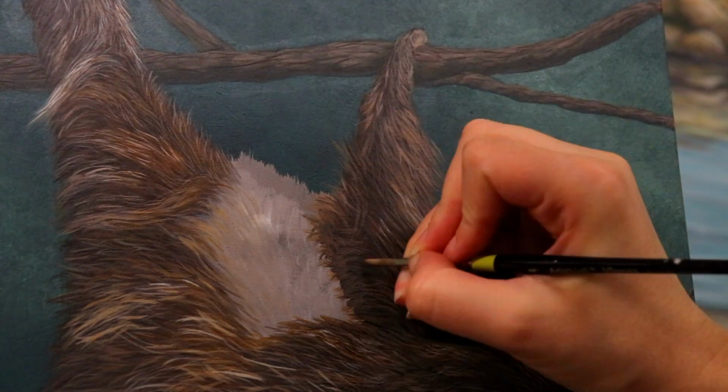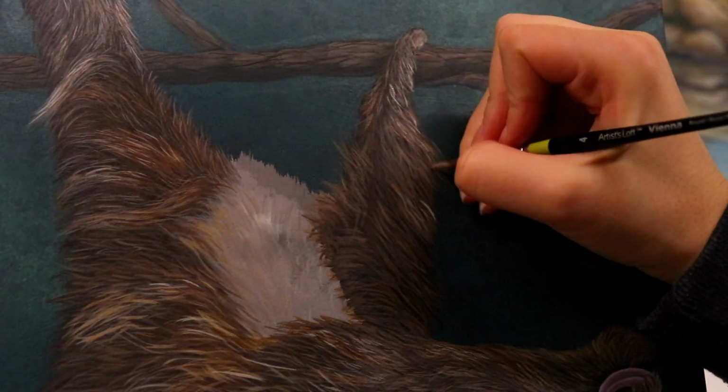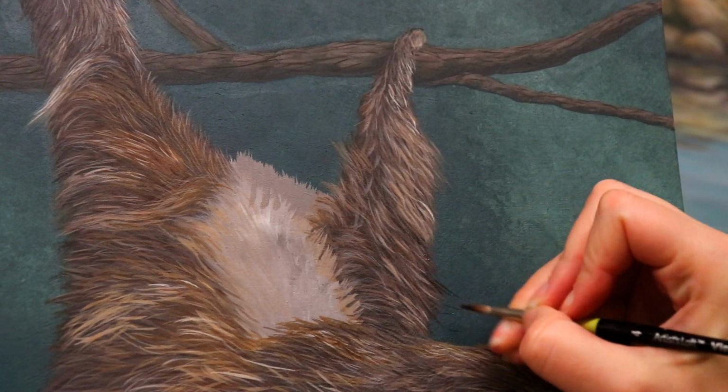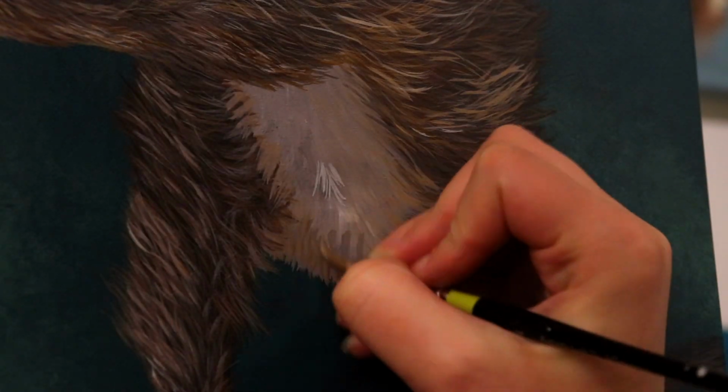You can almost see a little bit of a part in the fur down its leg. That was really interesting to capture, the movement of the sloth being upside down, and which direction gravity goes versus how the fur is growing on the animal. Because all the fur goes in little bursts in a bunch of different directions. So it's really fun to capture that.